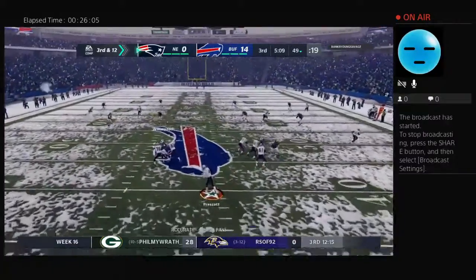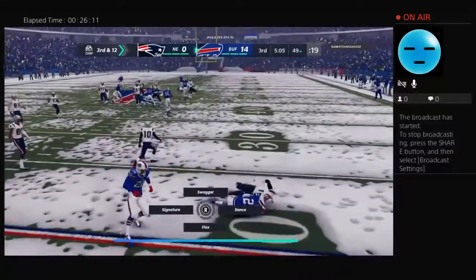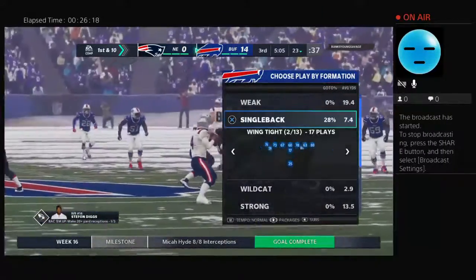Out of the gun, here's Prescott. Oh, there we go, Michael. Is he breaking off of that? Intercepted. And he'll wind up losing 5 yards or so on the return, but no matter, they've got the football back.